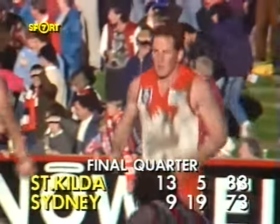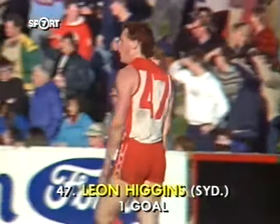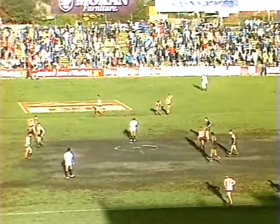So the margin back to 10 points. 13-5 to 9-19. 8 Swans players have kicked goals, Malcolm. Only one player, Mitchell, has got 2. Yes, you don't mind that, providing you're kicking a few more, Peter. 19-9 would have been a different result, but they really have struggled up forward in attacking the goal face from the front. They did it early, and they've fallen away in the second, third, and last quarters.